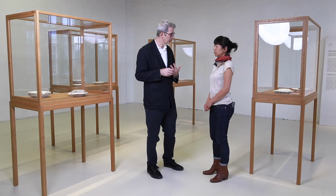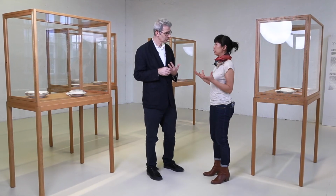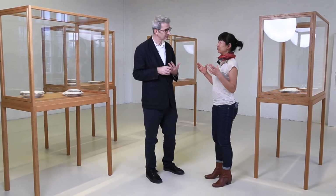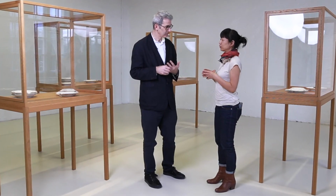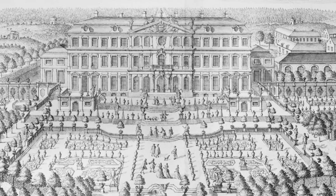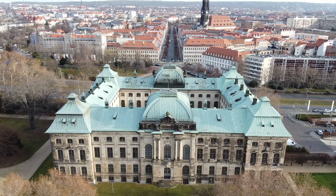I think what it does is that it places the object, or any building like here, the Japanese Palace, into a much longer time span, so that it really highlights that things have a life that's even beyond ourselves, you know. And in that way, these plates fit so well with the context of this place. And that's a continuation of this whole story, that those objects and the circumstances will carry on.